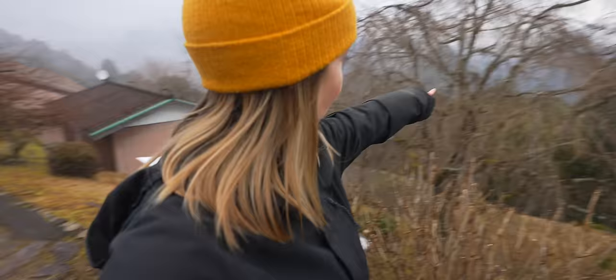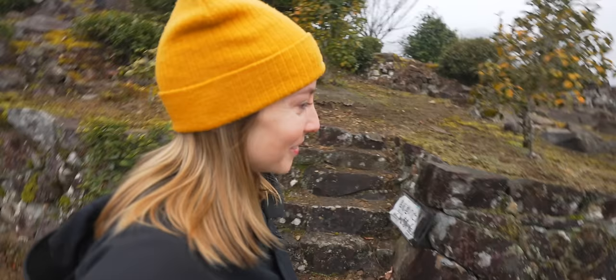I'm pretty certain that that's gonna be a weeping cherry blossom tree. I wanna come back here in spring. It is decided. Oh my gosh, this is so cool.